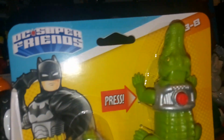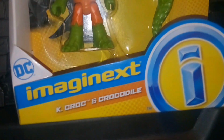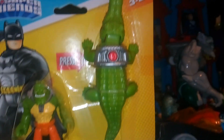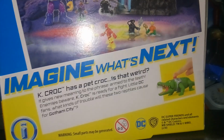So we got the DC Super Friends logo here, we got the Batman artwork, DC, Imaginext, Croc, and Crocodile, and because this is a kid's line, his name has been abbreviated to K-Croc, as opposed to Killer Croc, in case you were curious why Imaginext does that. It's like how with Deathstroke, they just put Slade on there. So I think it's cool that they can still make obscure characters like that, but just change the names around a little bit. That way they don't have to worry about issues or anything. Then you can see the artwork on the back, and then you have a bio, which is kind of funny.